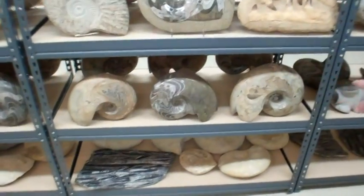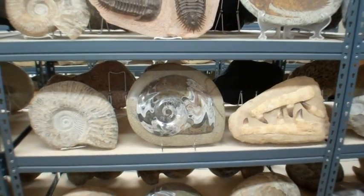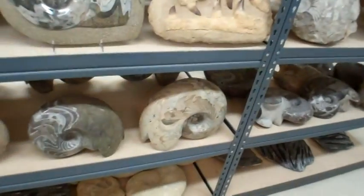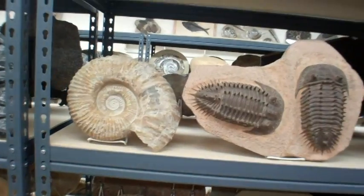These that are standing up are called goniatites. They're basically from the same family as the ammonites, but usually the ammonites just have one good side. These have both sides and can sit up to be displayed. They don't come any bigger than this. I have probably 30 of them.